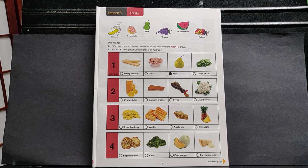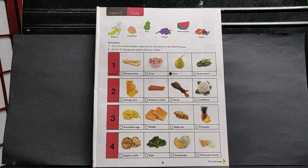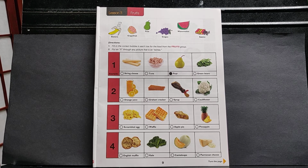Some fruits are also good sources of vitamin A and dietary fiber, which help with digestion and is thought to reduce the risk of certain kinds of cancer. All kinds of fruits are in this group. A lot of common options are apples, oranges, bananas, plums, and cantaloupe, but also some other fruits you might not be familiar with, like star fruit and guava.